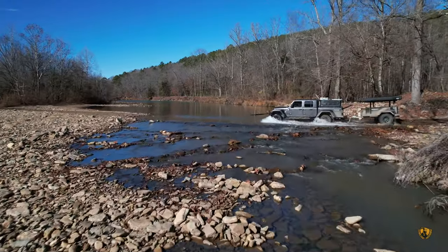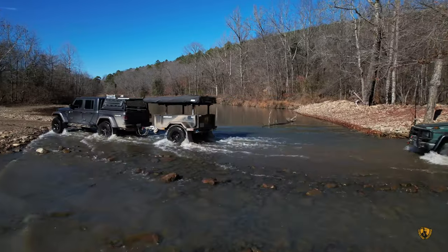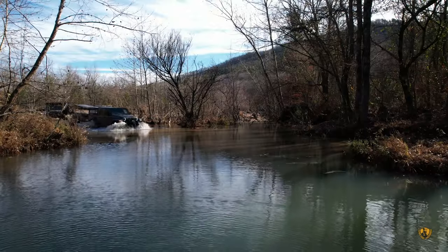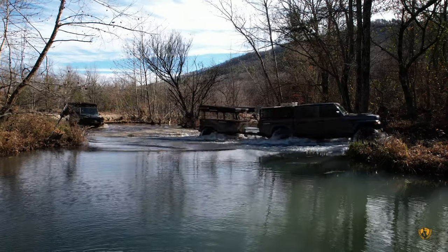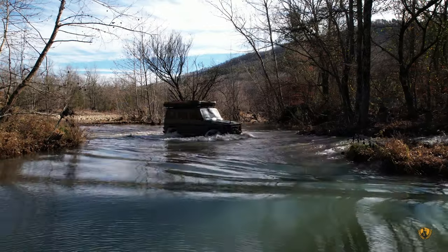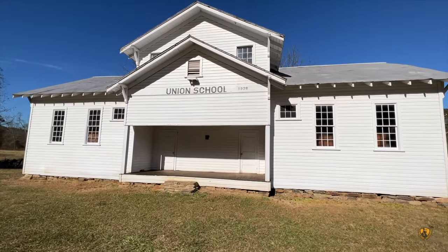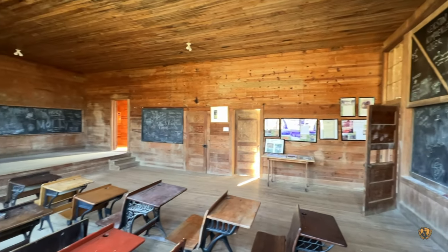Another little small detour is to go to Union School. It's only about a quarter mile off the main trail, and you get to do two awesome water crossings. The Union Schoolhouse was established a little bit before 1886, and it served as a church, community center, and a school. During its heyday, it had two teachers. Kind of a cool piece of history.